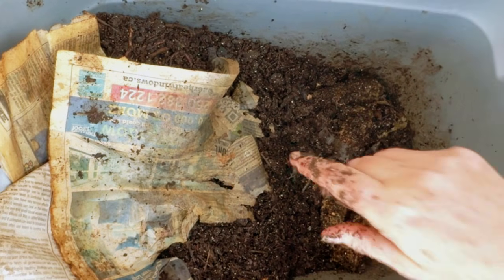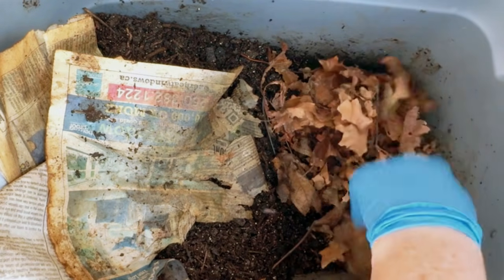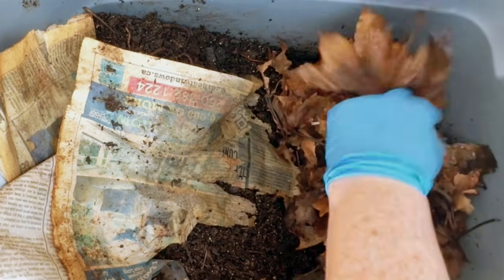Now I have to get some bedding for my worms. And sure enough, I'm giving them leaves today.